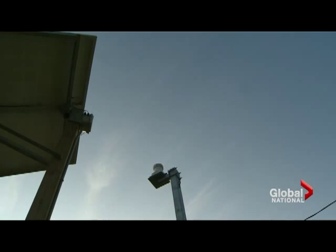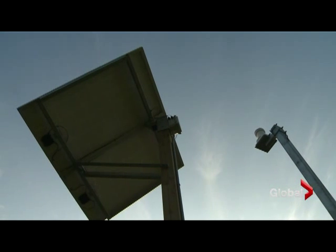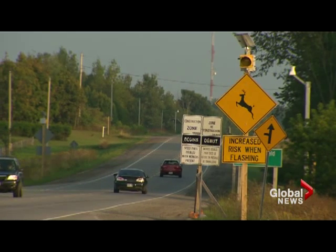The concept of the system is that we're changing driver behavior. We're not changing the behavior of the animal. The solar-powered pilot project cost $287,000 to build and install. The ministry has already seen slower speeds when the lights are flashing, but will continue to evaluate the system.